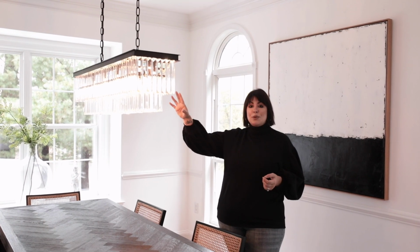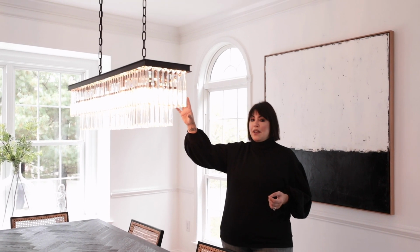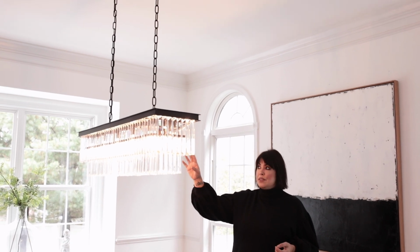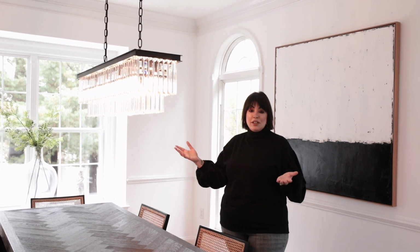So this chandelier we also purchased from Restoration Hardware. I know they have similar ones online that you can buy. I feel a lot of people are replicating this same chandelier. Luckily for us, we had a Restoration outlet in our area that was going out of business, and so we got a really good deal on this one.